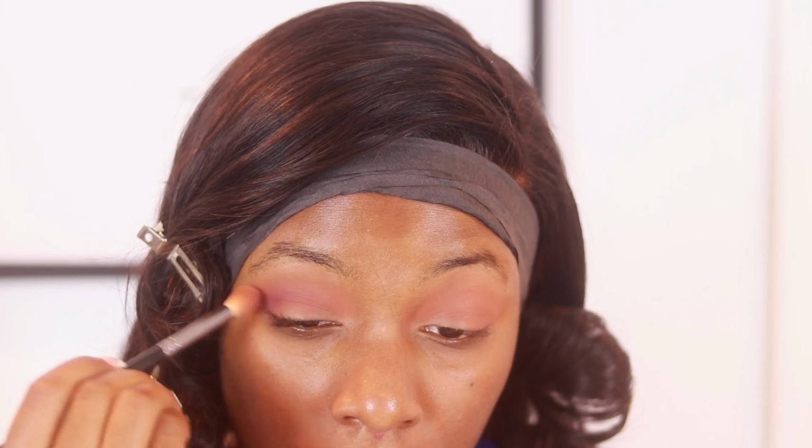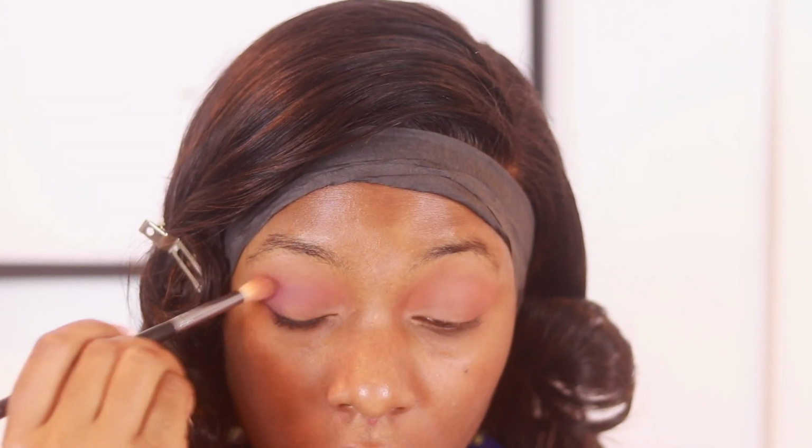Now I'm gonna go in with the color, actually purple. So I'm gonna use Big Wig. I'm gonna put that into my crease. Same brush.